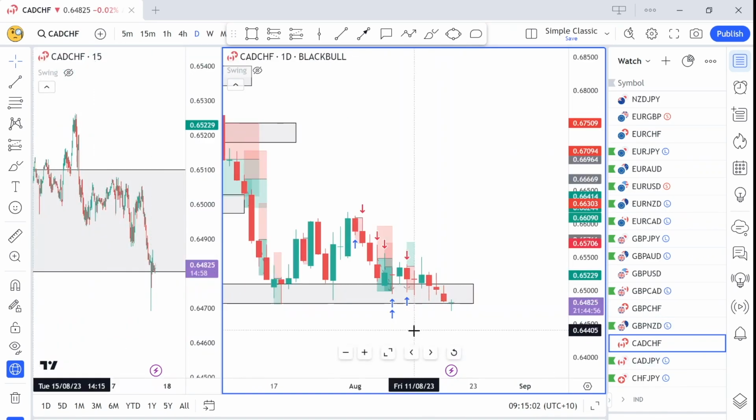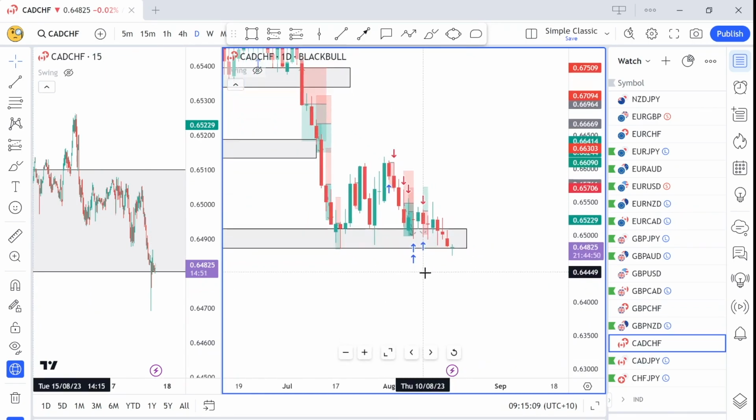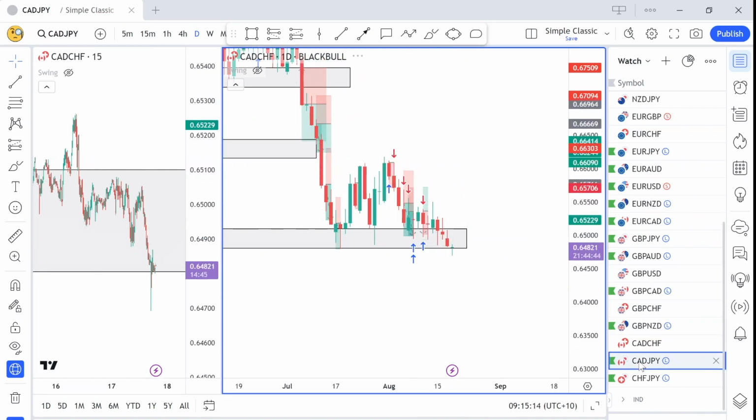CAD CHF, gingerly making its way past this level. I still need to see a convincing move. I mean, look at the size of these candles. This is kind of pathetic.